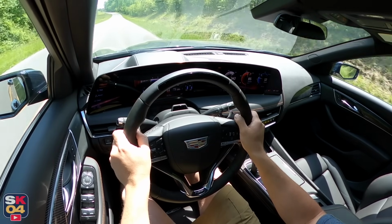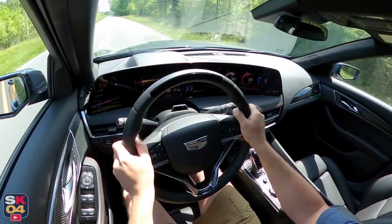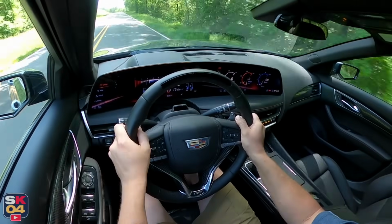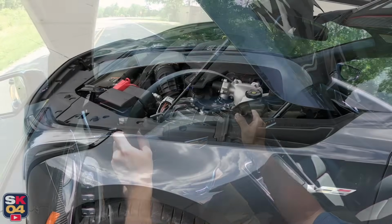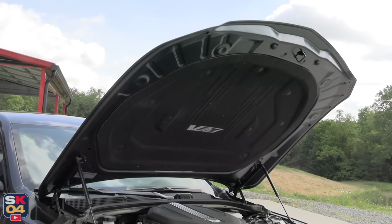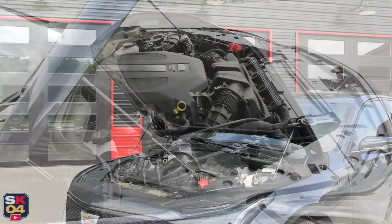Its V6 features twin low-inertia twin-scroll turbochargers with electronically controlled wastegates and water-to-air intercooling, an aluminum block with aluminum heads, double overhead cams with 4 valves per cylinder, and dual independent variable valve timing, active fuel management, direct high-pressure fuel injection, and a 9.8:1 compression ratio. Premium fuel is required, and there's an auto start-stop system.